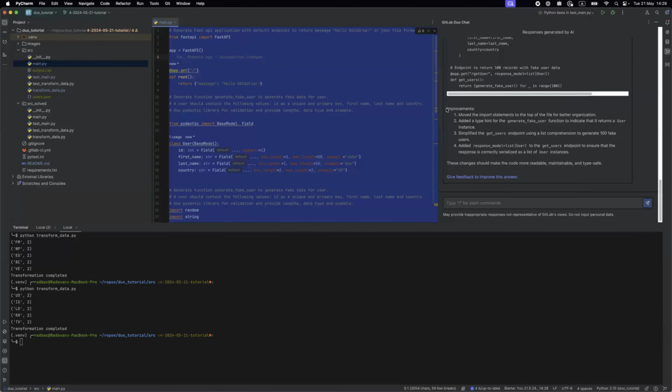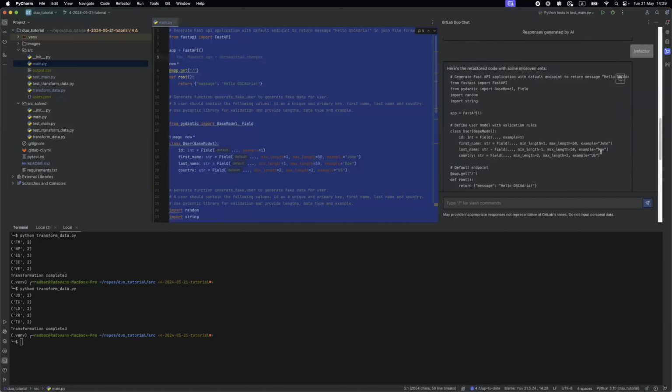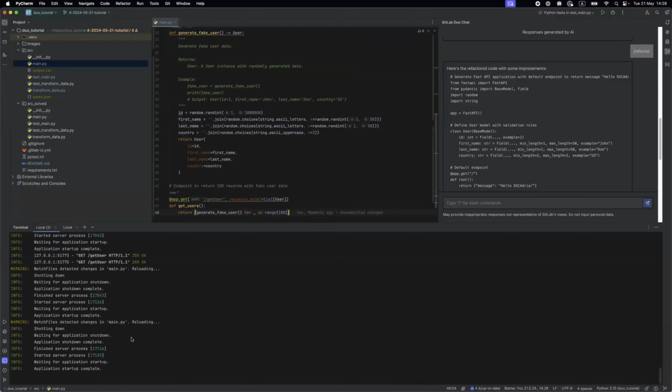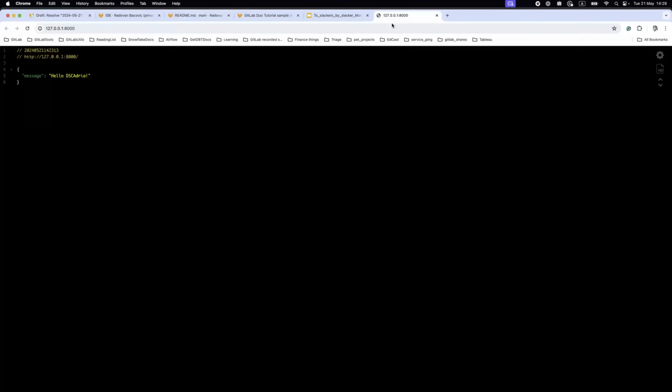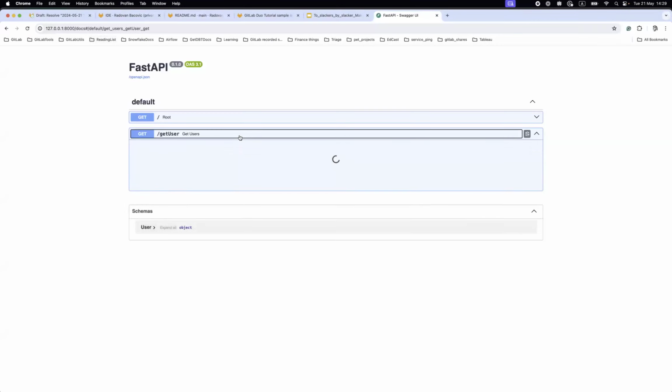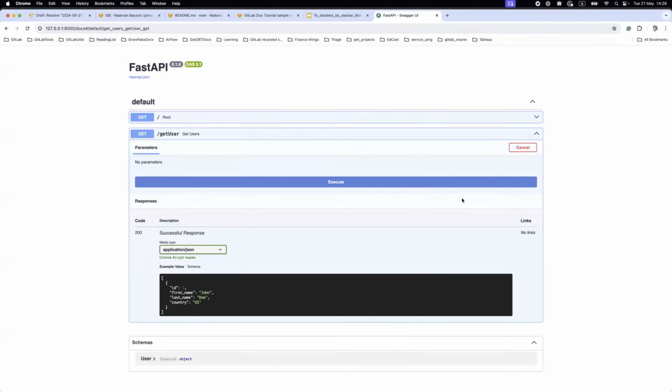And also, you can see the list of improvements. Let's give it a try. And our application server is restarting. If you go here, we can ensure it's working fine. If you do /docs, we can run our test cases.